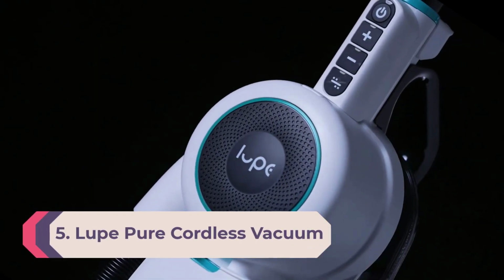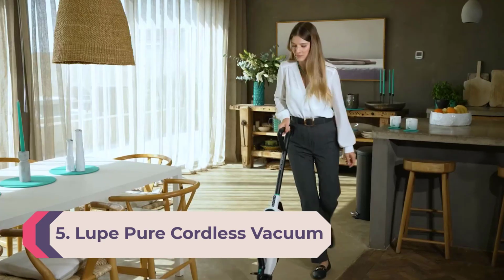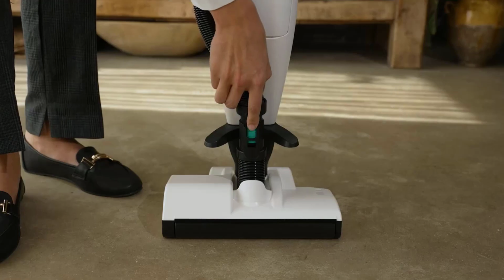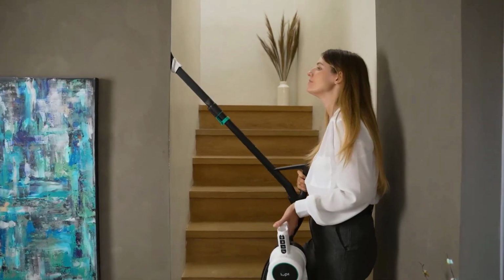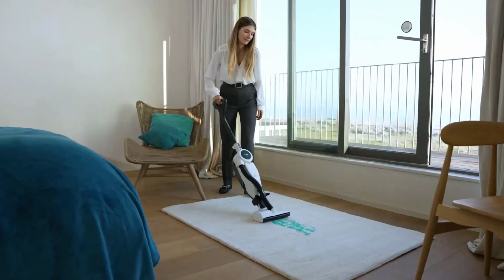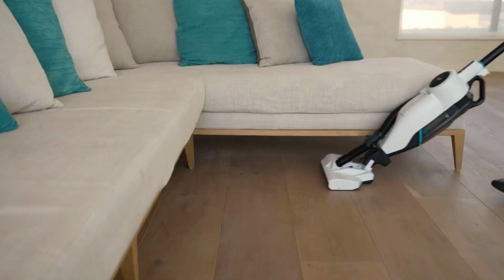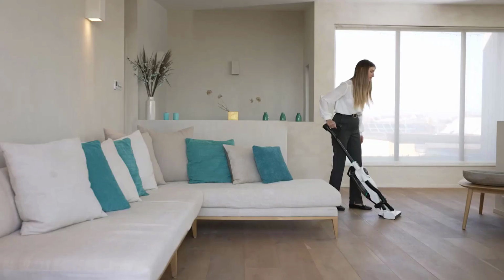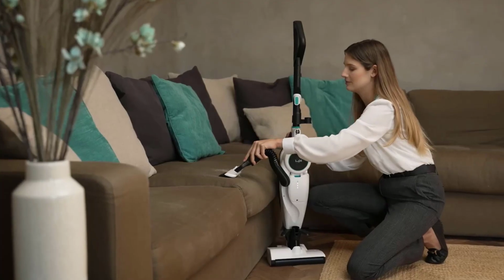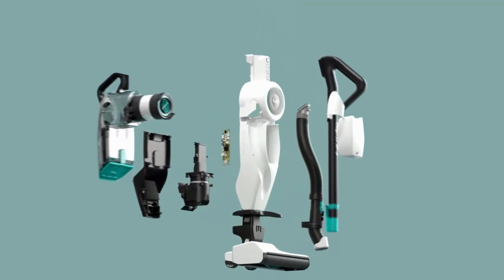Number 5. Loop Pure Cordless Vacuum. I'm including the Loop Pure in this cordless vacuum cleaner review, but really, it could be an upright or even cylinder vacuum, as it both stands upright without support and has a detachable cord which joins with the body on one end and the brush on the other. It's rather eccentric looking, a far cry from anything Dyson produces, so it might surprise you to hear that it was invented by 2 ex-Dyson employees.